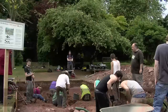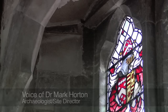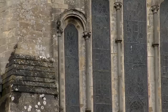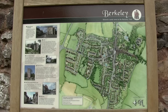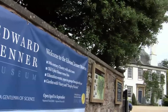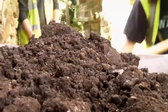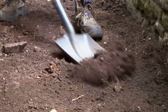What we're trying to do is understand the medieval archaeology and history of Berkeley. Berkeley has an enormous great castle, a magnificent medieval church, but actually Berkeley is much more than that. It's the centre of a landscape, it's a place where a lot of the dramatic events in English history took place. It's a place that sort of breathes as a repository, if you like, of the history of Britain over the last 2,000 years. And what we're doing with the archaeology is to try and uncover that history.